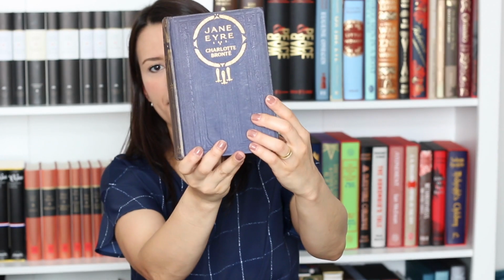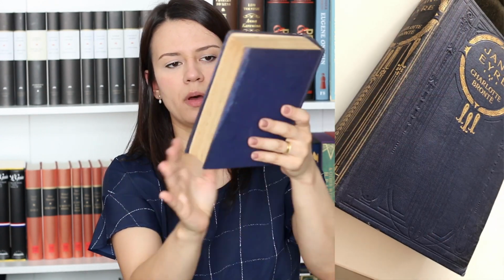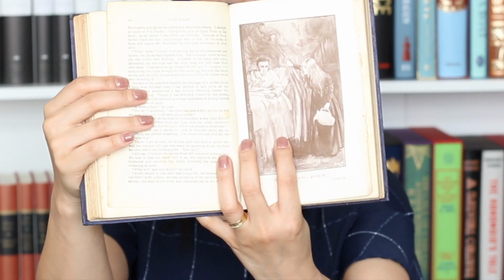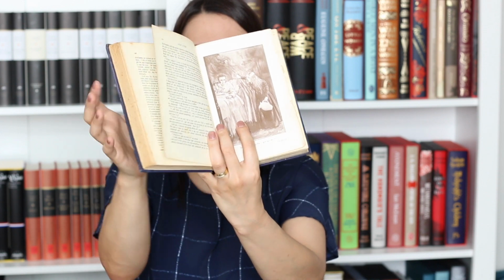And this one is the most beautiful one. Look at the spine, it's a really beautiful book. This one is from 1914, I guess. It is illustrated by Seed Pride. I have to handle it with care, but the illustrations are really, really beautiful. And the spine is gorgeous.